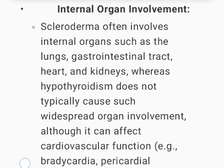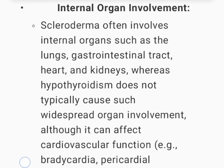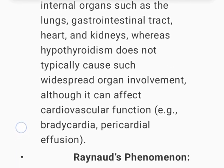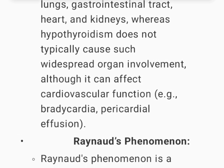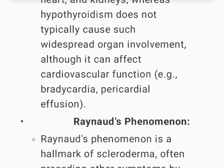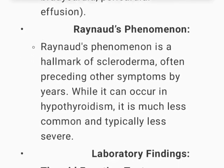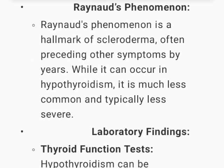Internal organ involvement. Scleroderma often involves internal organs, such as the lungs, gastrointestinal tract, heart, and kidneys, whereas hypothyroidism does not typically cause such widespread organ involvement, although it can affect cardiovascular function, e.g. bradycardia, pericardial effusion. Raynaud's phenomenon. Raynaud's phenomenon is a hallmark of scleroderma, often preceding other symptoms by years. While it can occur in hypothyroidism, it is much less common and typically less severe.